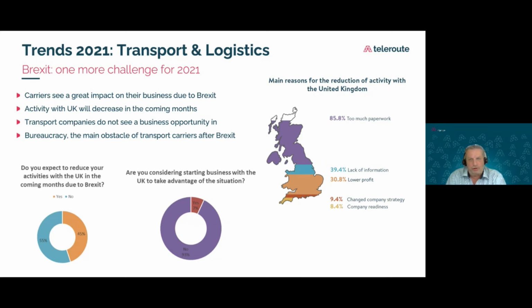Not surprisingly, I think, if we look at the right-hand side, the main reason why companies decided to reduce their activities to the UK: too much paperwork. And that is for sure also the customs. So there again, customs support can be of assistance. It took a long time for the governments to really know if there would be a hard Brexit, yes or no. Now we know. And many companies were fearing that they would get lower profit margins.